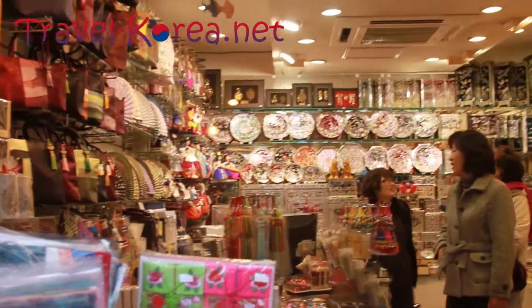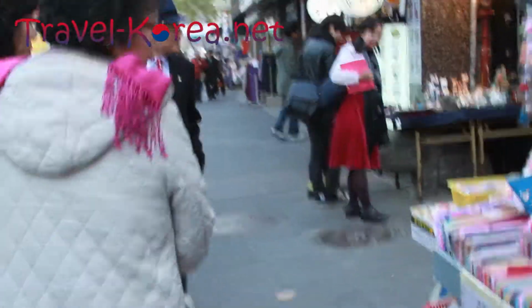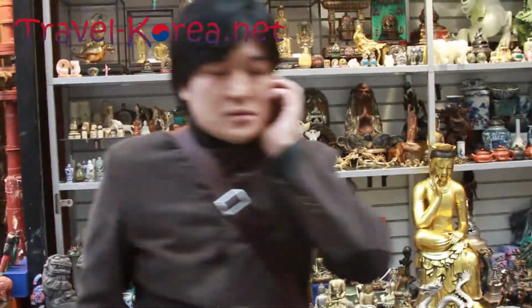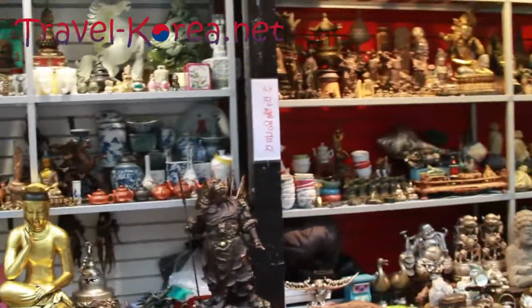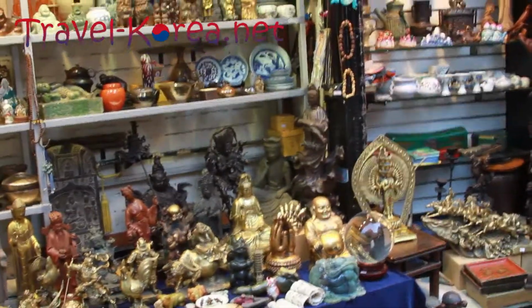A lot of Korean style ornaments, really cool, and little traditional Korean handbags. And let's go into this corner right here. And they have a bunch of cool stuff here. So this is all traditional Korean stuff. A lot of Buddhist stuff, you can see. Anyway, let's keep going.